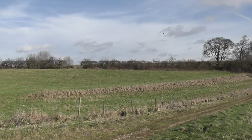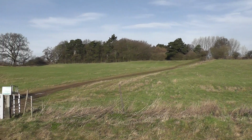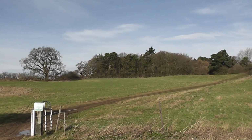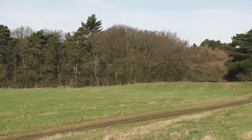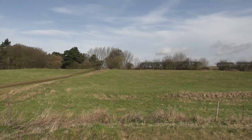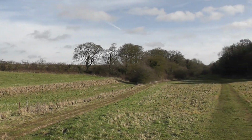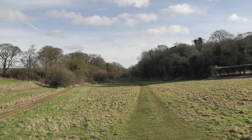Now, per the map, somewhere around about here there's some remnants of a church, but I can't see any unless they're in the woodland there, which is possible. That's a private track up there anyway. But anyway, no sight of the church remnants. Looking back from whence I've just come. Lovely downland here.